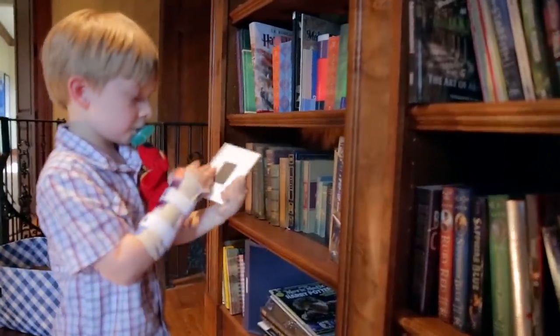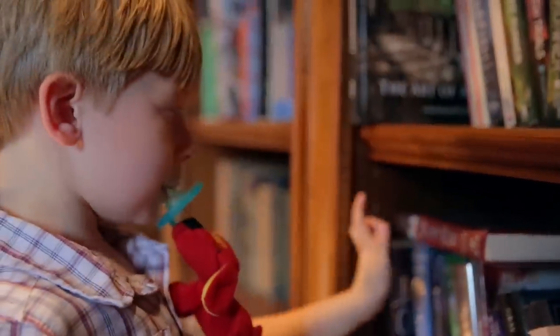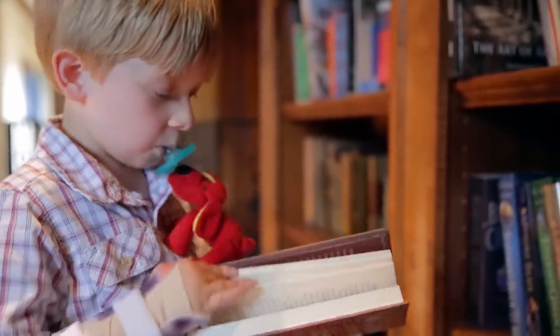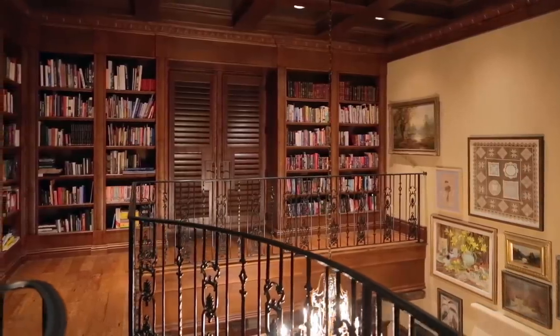My favorite one is this one. These are the cats. I love cats. I love this one, it's so nice. We tried to go with Beauty and the Beast colors, like the blues and golds. And you have shelves for the books that go all the way up to the top.